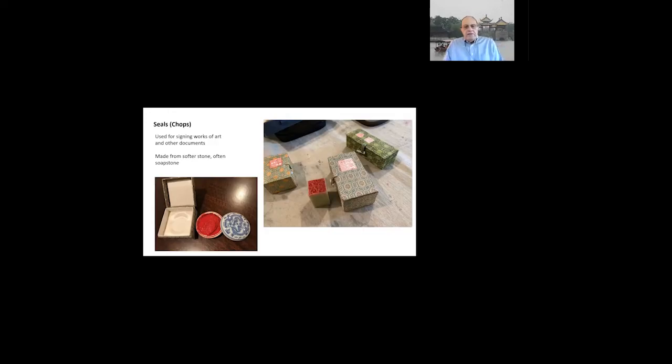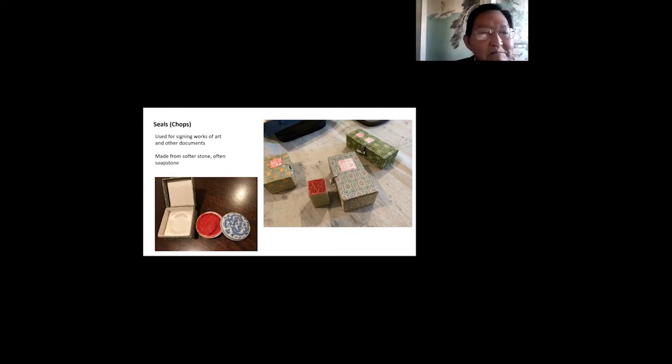Now, another thing that's not one of the four treasures, but it's essential for most paintings, is your seal or chops. These seals are usually made, 99% of them, from stone, and most of them are different kinds of soapstone because it's soft and easier to carve. Sometimes people may use wood or ox horn, or in the old days even ivory, but I would say 99% are soapstone.